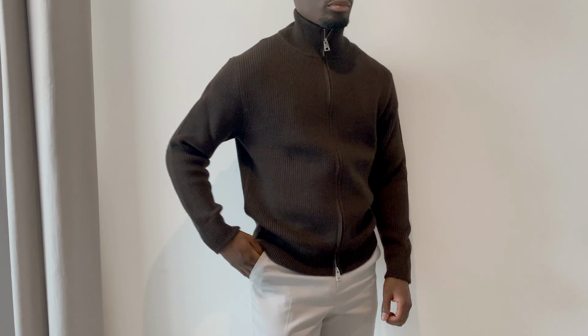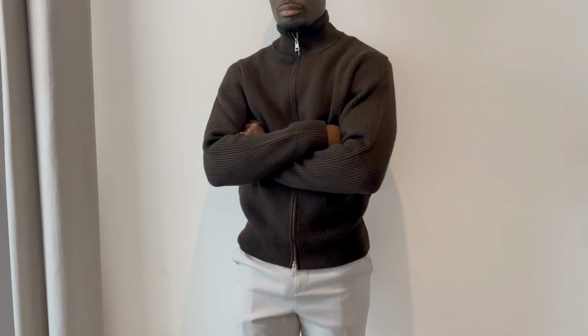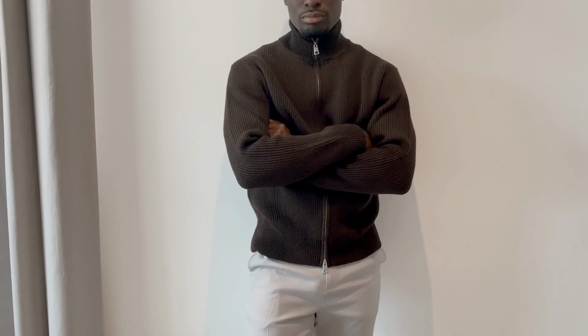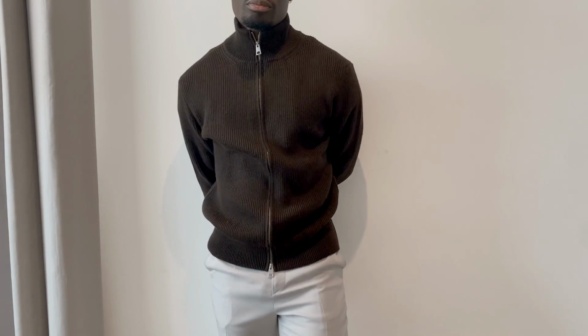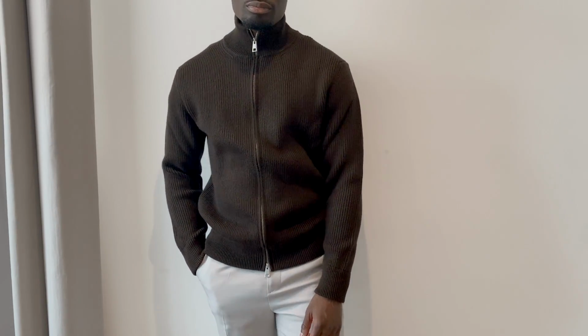My only issue with this one is the price point at $89.99, especially since I thought it was very similar to the Purl knit sweater. It's probably gonna be a no from me on this one.